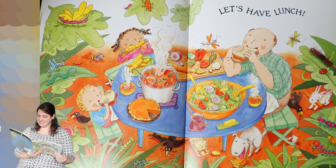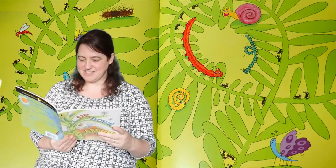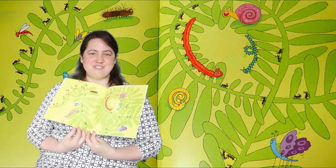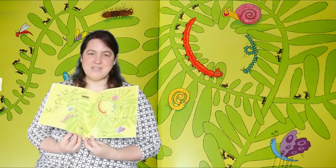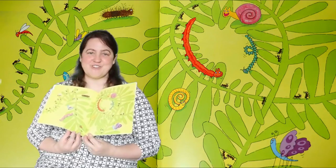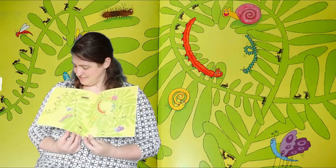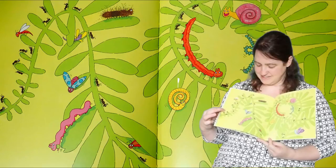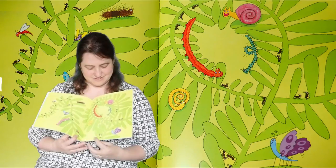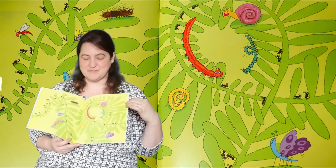Let's have lunch. Oh, this was a fun story about things in the garden, and I love this page with all the creepy crawlies, all the mini beasts. You could go in your garden or go in the park, see if you can find any mini beasts, little ants, worms, and caterpillars, butterflies, snails. Oh, it's fun to look for them.